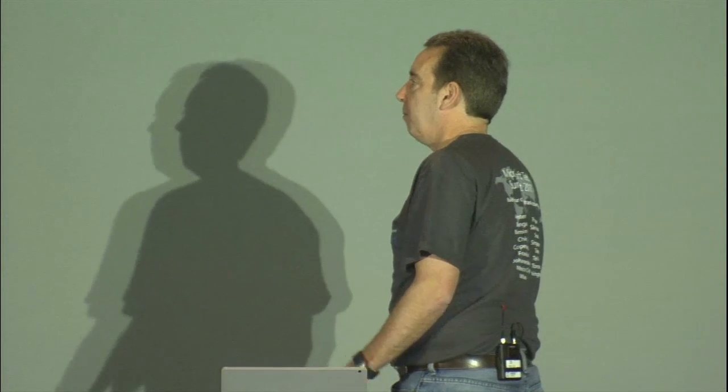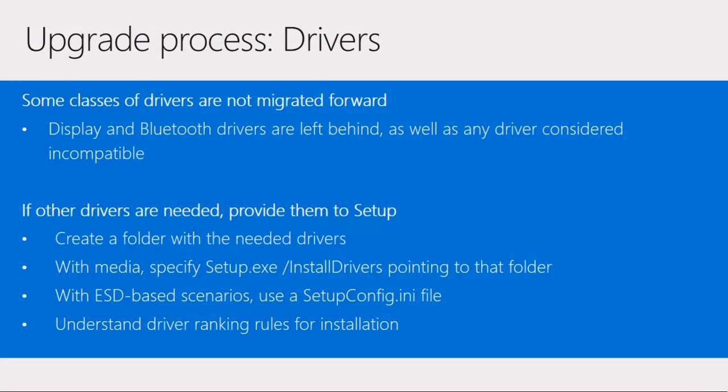Drivers can be handled the same way. If for some reason you need to specify additional drivers to the upgrade process, you can create a folder containing those drivers. Most of the time, the drivers that are in the image being deployed for the upgrade will be used. If there isn't an inbox driver available in that image, it will pull forward the drivers from the currently running OS, whether that's Windows 7, 8.1, or Windows 10, it doesn't matter. It'll pull it forward just to make sure that it has a driver.